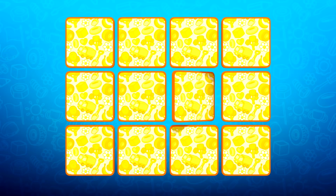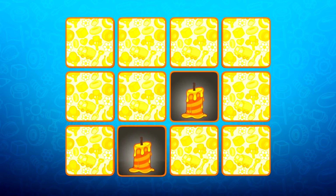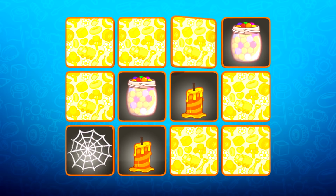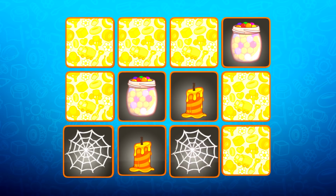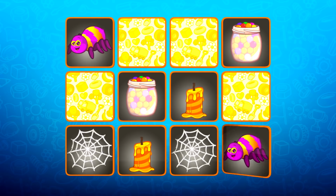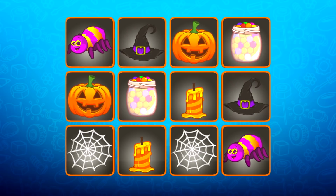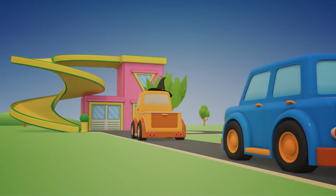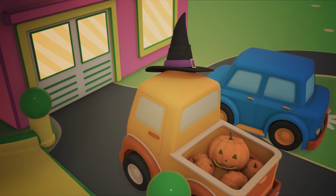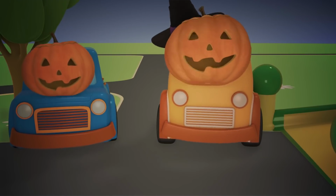What else do you need? Candles. Candies. Cobwebs. Spiders. Pumpkins. Witch hats. Treat us, Mimi, or we will scare you.